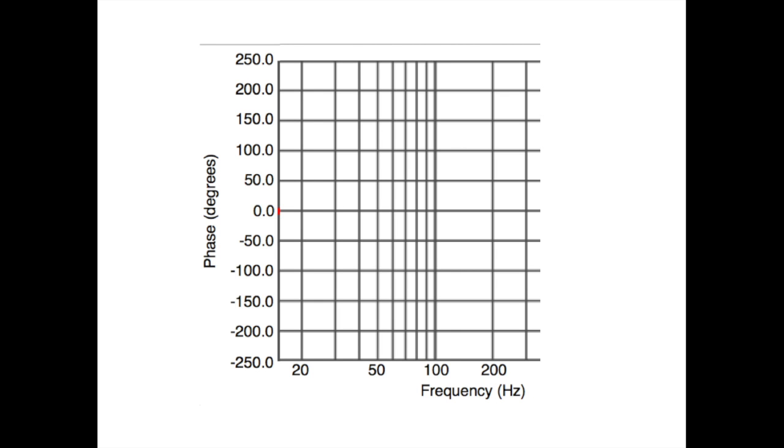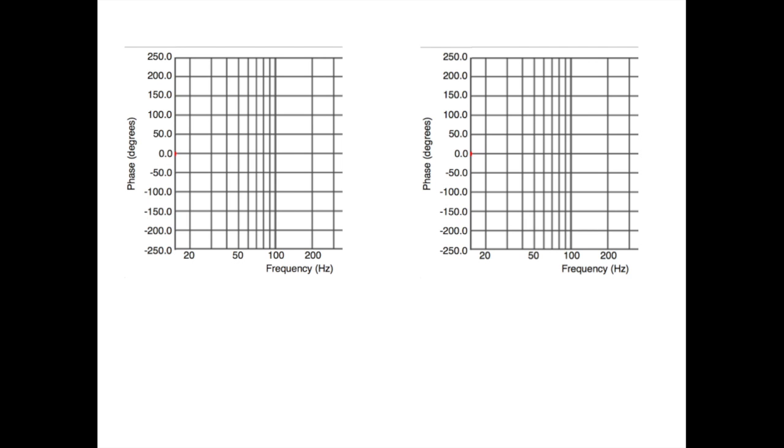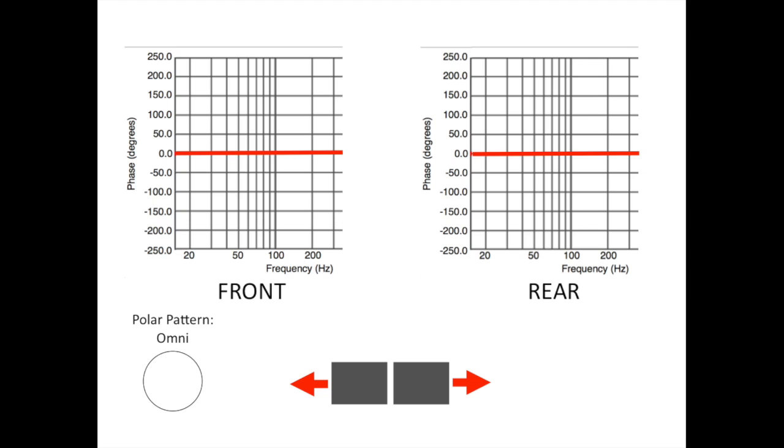Now, before we go even deeper into this, let's take a minute and wrap our heads around some graphs. This is a phase plot with the degrees of phase here and the frequencies here, and what is being measured is the relative phase of one subwoofer against the other. So for example, with two omnidirectional subs next to each other, the plots would look like this because all frequencies from each sub are in phase with all the others all the time in all directions. If we flip the polarity of the rear subwoofer, we can see that the plots both show a plus or minus 180 degree change accordingly. If you remember, this was our figure 8 polar pattern.